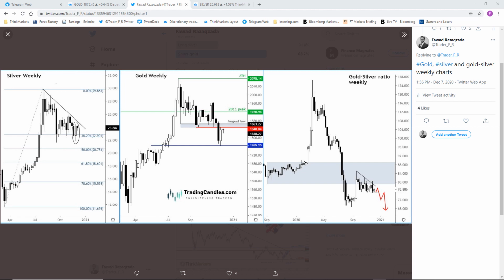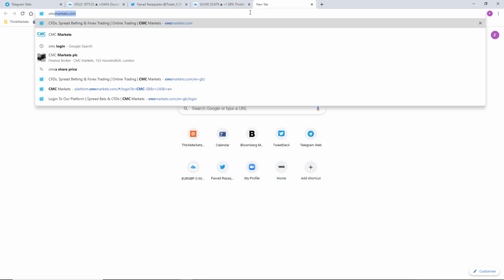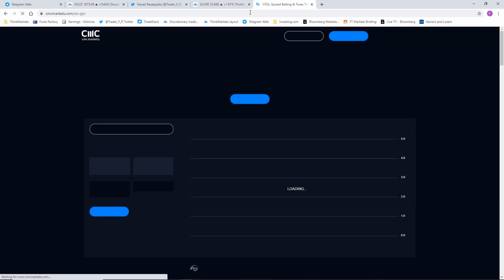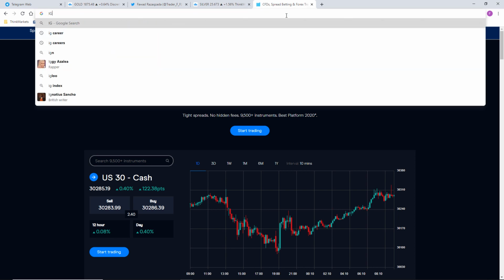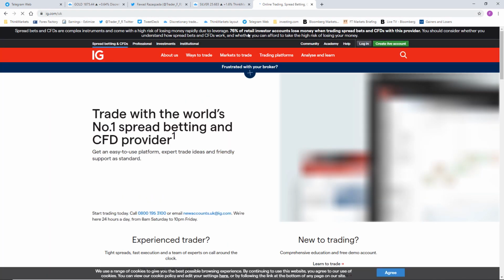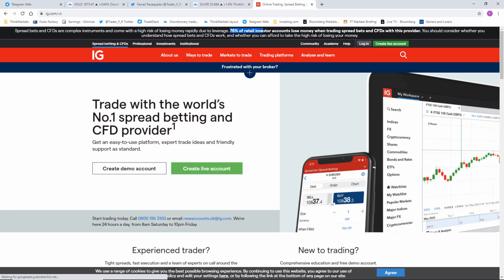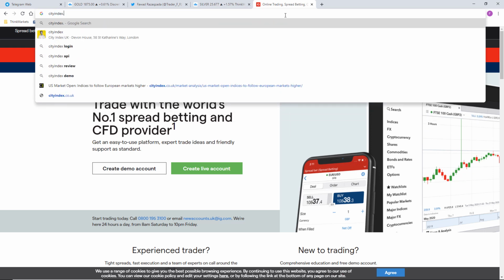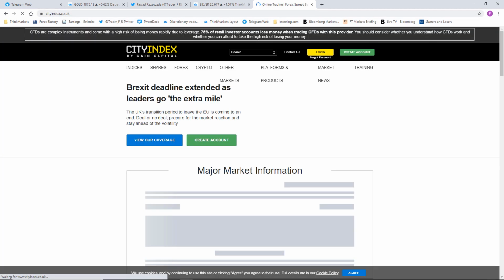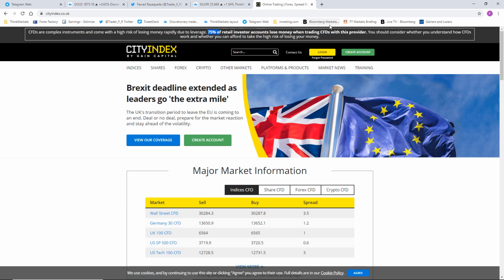Well, think about this. If you go to a broker website like, I don't know, cmcmarkets.com, and everywhere you'll see that they have, at least in the UK, they tell you what percent of retail investors lose money. In this case, it's 79%. If you look at IG, it's probably a similar figure, 76% in this case. City Index is 75%, and so on.